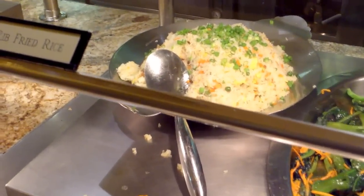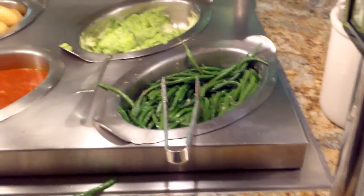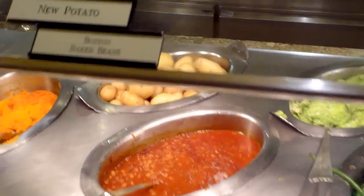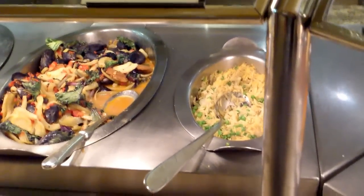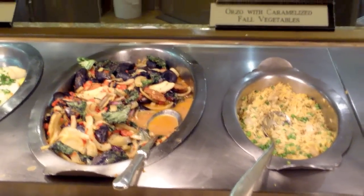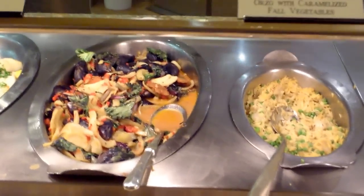Chinese broccoli, prime rib fried rice. And then you have pesto mashed, Mediterranean green beans, Boston baked beans, and new potatoes and mashed yam. There was a little bit of breakfast. We're entering a changeover time between lunch and dinner. When I arrived, they had some breakfast leftovers, but they actually were not leftovers.